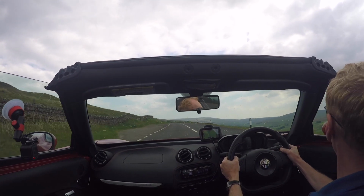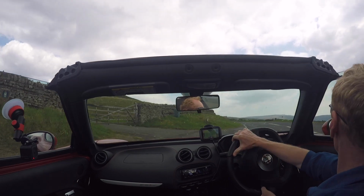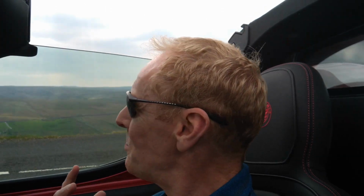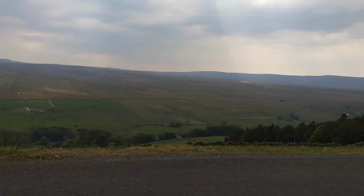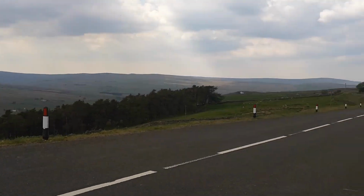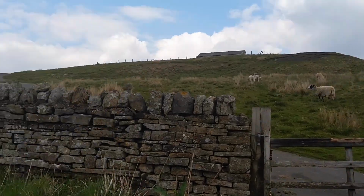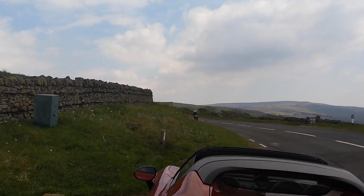Let's see if I can pull over. I'm just going to pull over here so you can see. We'll take a quick look. Whew. Just want you to take a look at the view. I believe I'm right at the peak. It's just me and some sheep at the moment. But there we go. Got the bike going past. Great biker route this.